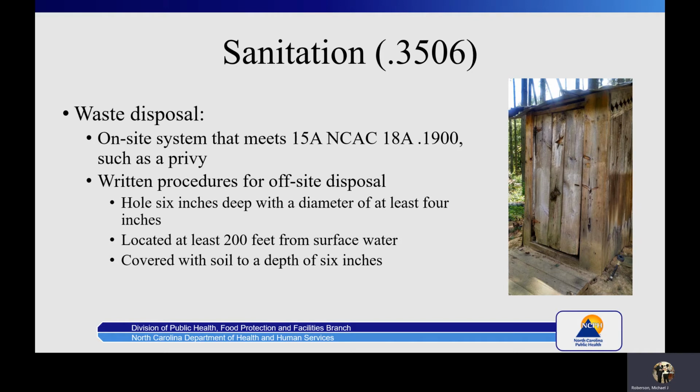Written procedures for off-site disposal, so any type of backpacking trips or any overnight camps that we take off the base camp, we need to have written procedures for those off-site disposals. And one of the methods is a hole that's 6 inches deep with a diameter of at least 4 inches. It's located at least 200 feet from surface water, and it's covered with soil to a depth of 6 inches. So that is a method that you can use for off-site waste disposal when we're out on the camp outs and on the backpacking trips and things like that. So keep that in mind.